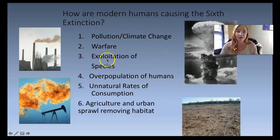Warfare, man, we're mean. Exploitation of species, this is removing them from their natural habitat for our own use. Overpopulation of humans, we've invaded everybody else. There are too many of us. Unnatural rates of consumption, we use a lot of things. We have a lot of things, and a lot of those things come from natural resources like wood, which we get by cutting down forests, paper, also forests. We're consumers of everything, right?